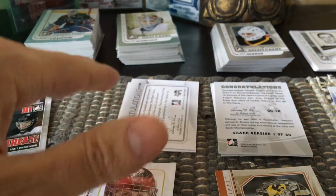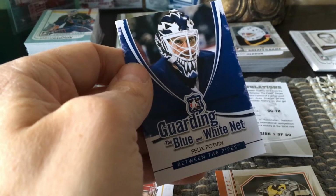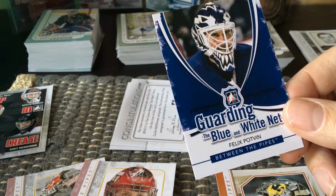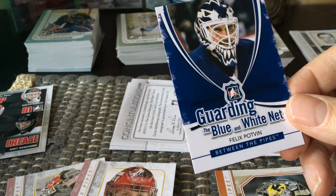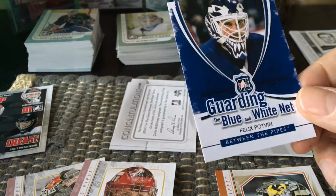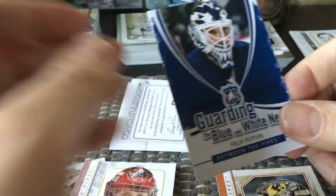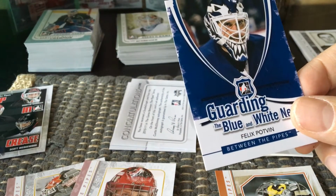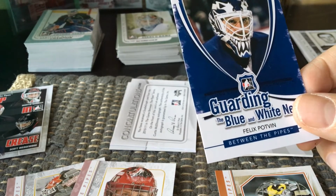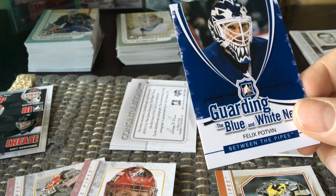In terms of other inserts, I did hit this one here, which is a blue and white net. So this subset, Between the Pipes, guarding the white and blue net, is Felix Potvin, obviously. And he's a really good one to hit because he was a beloved goalie back in his era. And who else would be in that subset? I can just look it up very quickly.